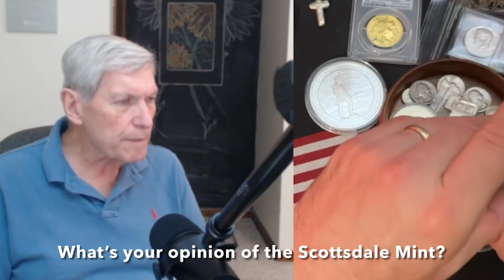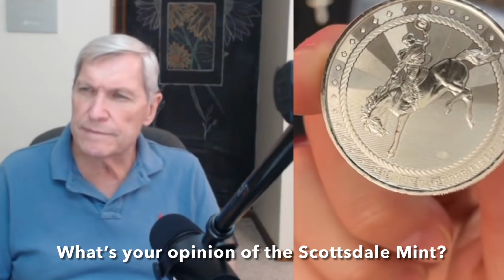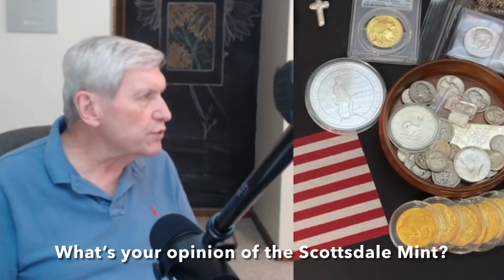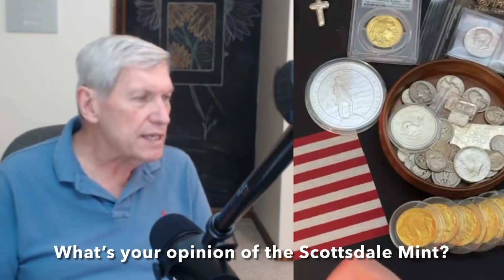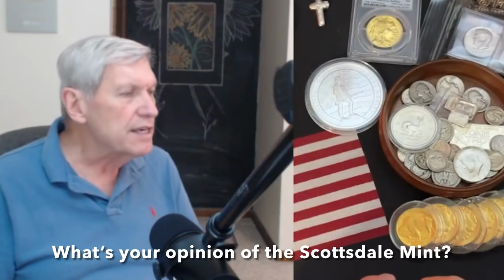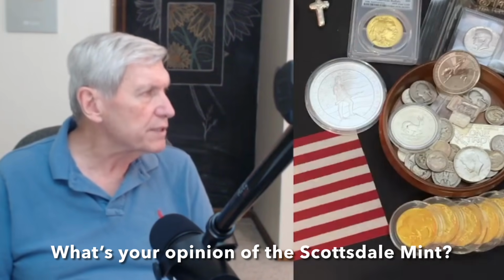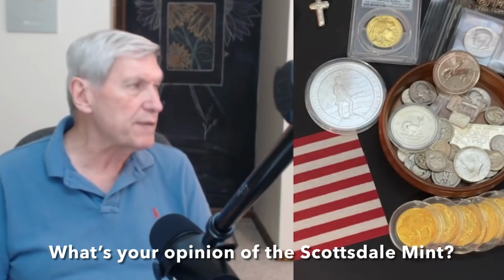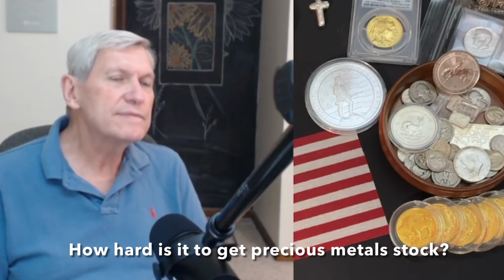Ooh, I want to get your opinion on this round. This is a beautiful Scottsdale Mint round. It is a cowboy round, Tim. Yeah, I've seen those. We had a few come in. My opinion of Scottsdale is they don't have a great wholesale business, but their coins are beautiful. The bars are beautiful. They're one of the ones that I really enjoy looking at their stuff because they have a huge variety. They have great designers under contract. I don't know if they make everything themselves or if they buy designs, but it's a good company. And I just hope they're able to continue to come out with great pieces of artwork like they have been. How hard is it to get stock week to week?